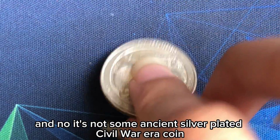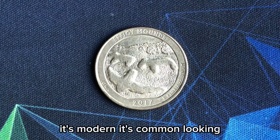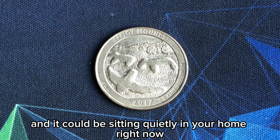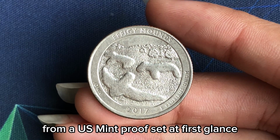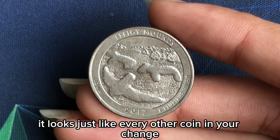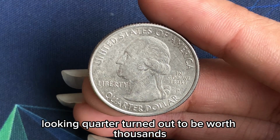And no, it's not some ancient, silver-plated, Civil War-era coin. It's modern. It's common-looking. And it could be sitting quietly in your home, right now. We're talking about a 2017 Washington quarter dollar from a U.S. Mint proof set. At first glance, it looks just like every other coin in your change, but what if that ordinary-looking quarter turned out to be worth thousands?